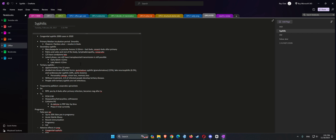In the first stage, you can see ulcerations that are painless at the vulva. In the second stage, you may also see a rash of the palms and soles, with lesions on the palms of the hands and soles of the feet. And then in the latent stage, there are no symptoms. In the late stage, you can start having neurologic symptoms and an Argyll Robertson pupil.